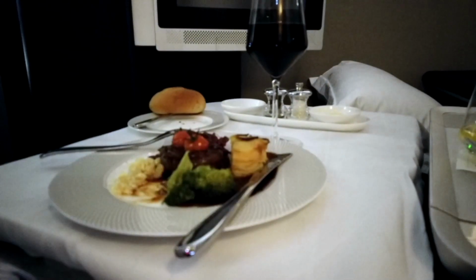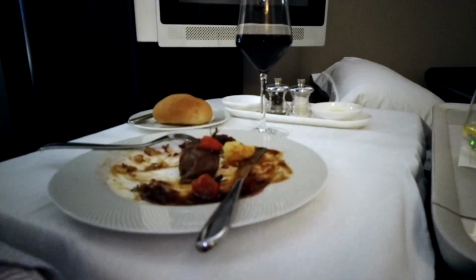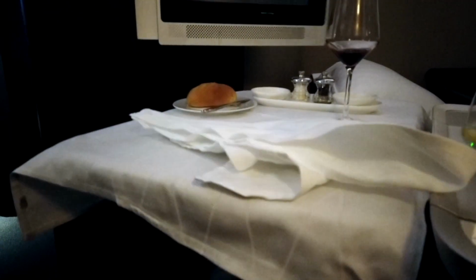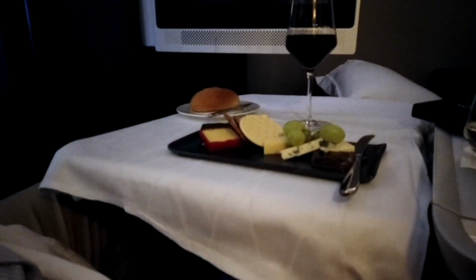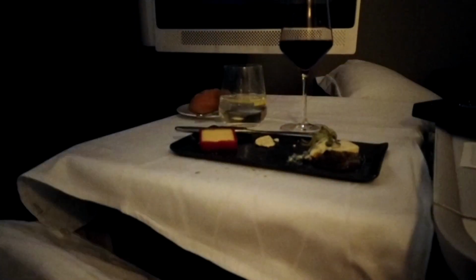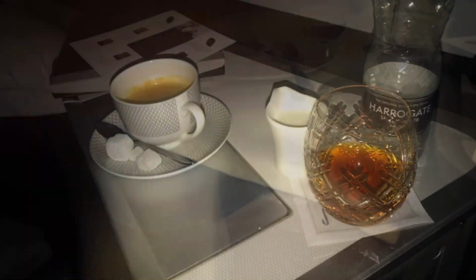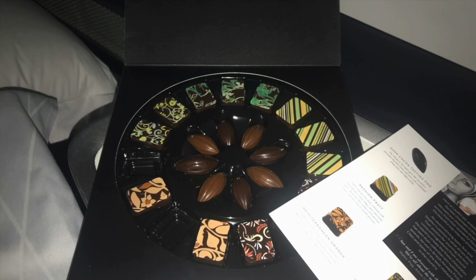Easily the best in the air, and probably one of my top 5 enjoyable meals. I guess mainly because I was at 30,000 feet, 40,000 feet, but it was beautifully cooked, it was stunning service, and it just seemed to go on and on. I had the canapes, the starter, the main course, the cheese, I had my dessert, and then I relaxed with a coffee and a brandy, and the chocolates arrived.